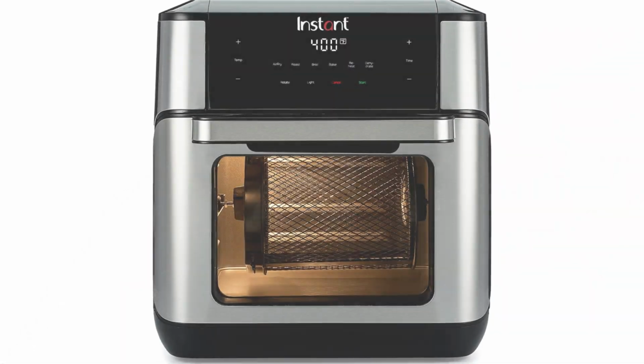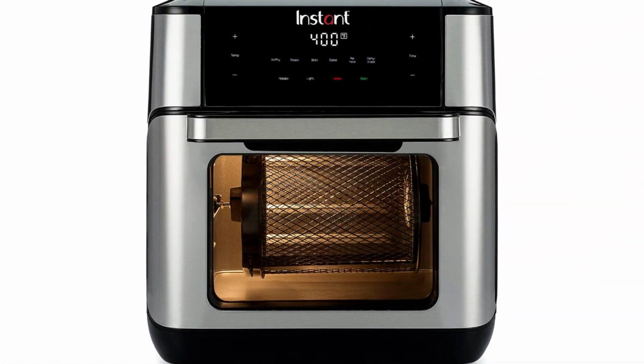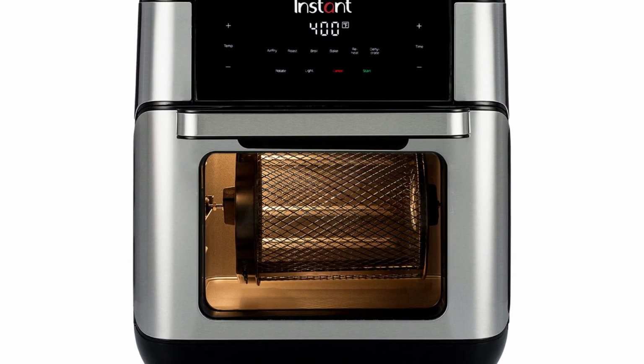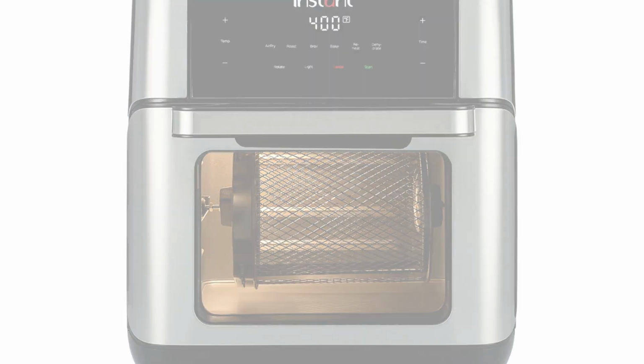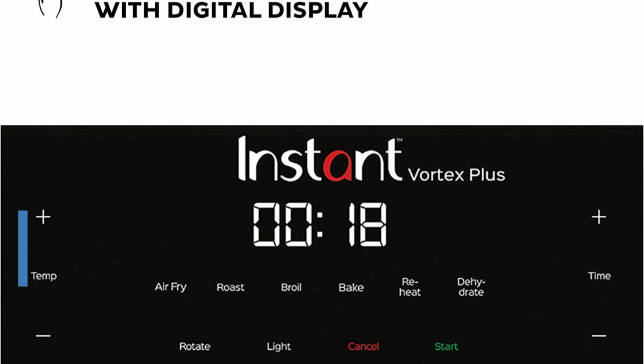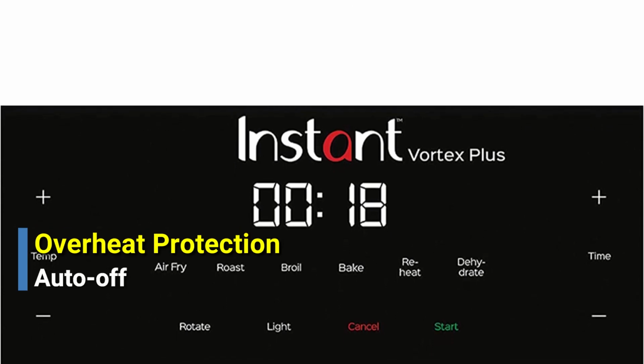Cleaning is made easy with the oven door that removes easily and can be cleaned with a damp cloth and dish soap. The drip pan, cooking trays, rotisserie basket, spit, forks, and screws are all dishwasher safe. The Instant Vortex Plus also features built-in safety features such as overheat protection and auto-off, giving you peace of mind when using the appliance.